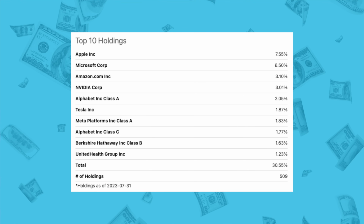As we know, technology is the largest sector, so it should come as no surprise to see Apple and Microsoft holding down the top spots for VOO, accounting for 7.5% and 6.5% respectively. They are then followed by Amazon, Nvidia, Google or Alphabet, Tesla, Meta Platforms, Berkshire, and United Health, rounding out the top 10. Nvidia and Meta alone this year are up 200% and 135% respectively just this year.